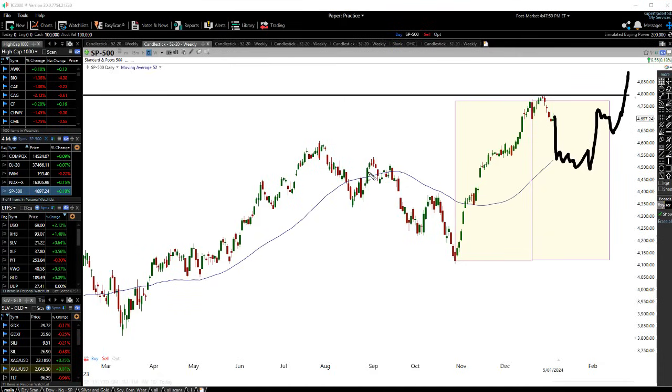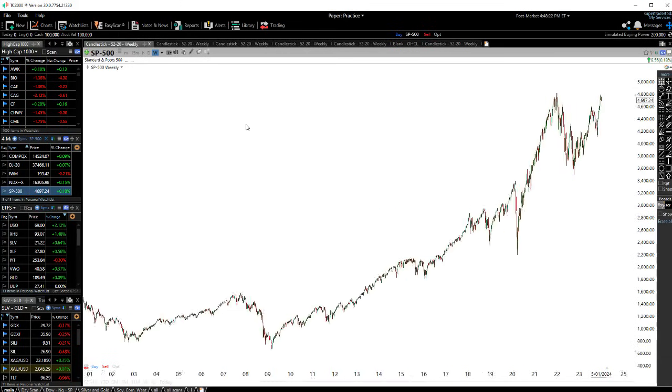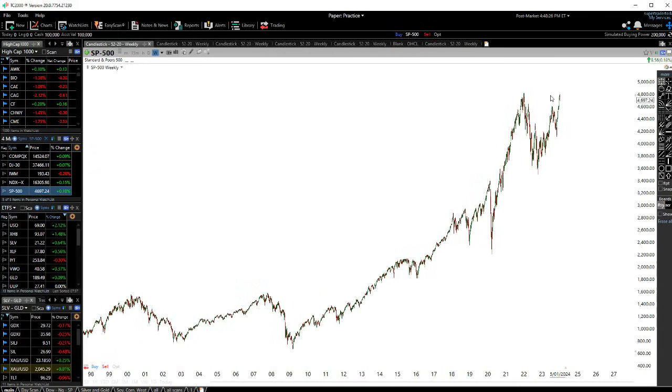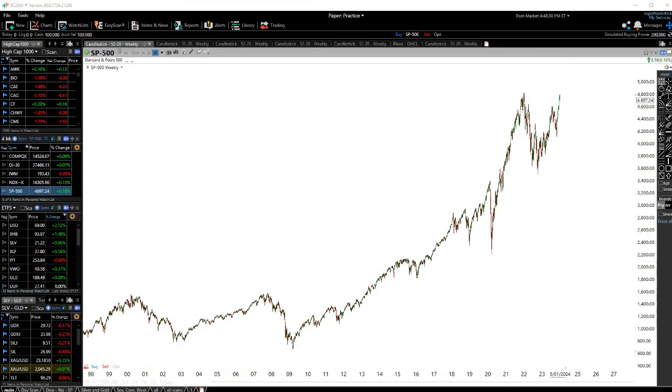So the one thing I'm really seeing from a big picture perspective is if I bring up this screen here and look at the weekly chart, look what's happening through here, right? There's a massive double top in place right now. And the really big thing is, look at this here. Look at this massive vertical move. Look at that move to the upside.